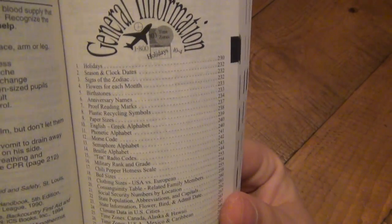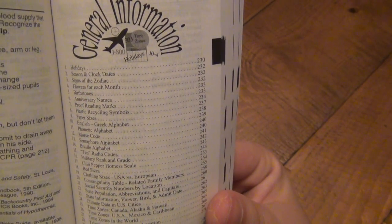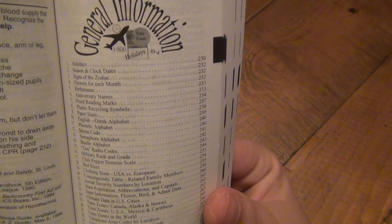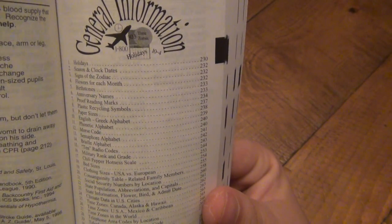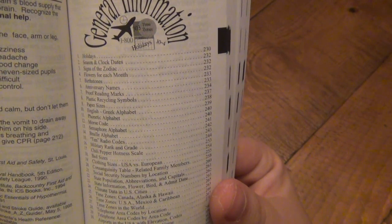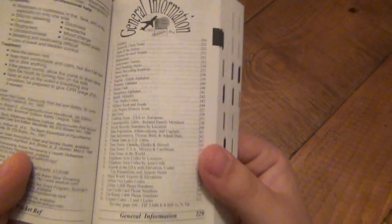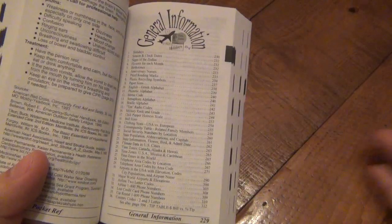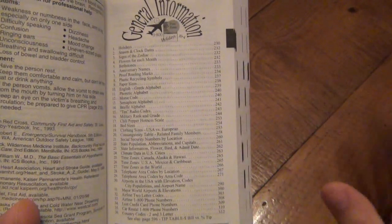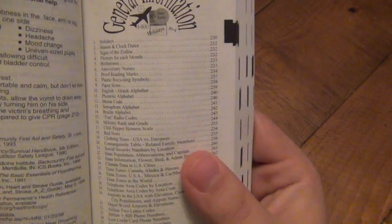But just this one section has information on the holidays, season and clock dates, signs of the zodiac, flowers for each month, birthstones, anniversary names, proofreading marks, plastic recycling symbols, paper sizes, English, Greek alphabet, phonetic alphabet, Morse code, semaphore alphabet, Braille alphabet, 10 radio codes, military rank and grade. They show you all the different military symbols that represent different ranks, things I don't know offhand. Chili pepper hotness scale, very cool. Little dated. They show that ghost chili as being the hottest. They don't have the information on the new ones. But it is what it is.